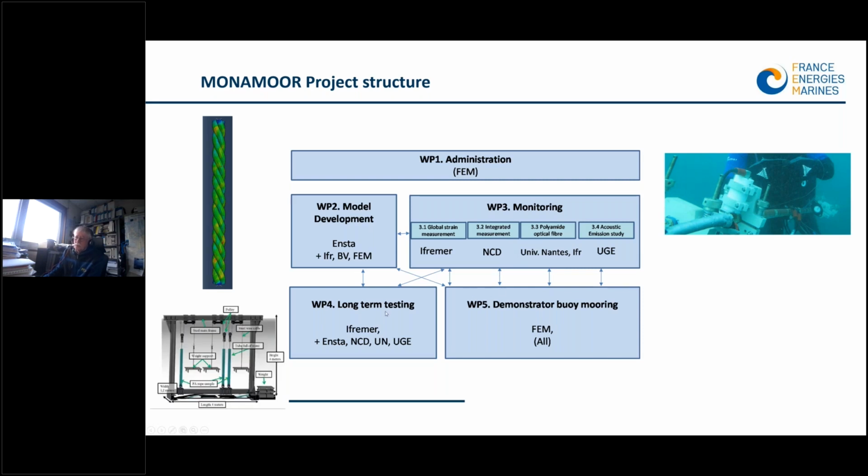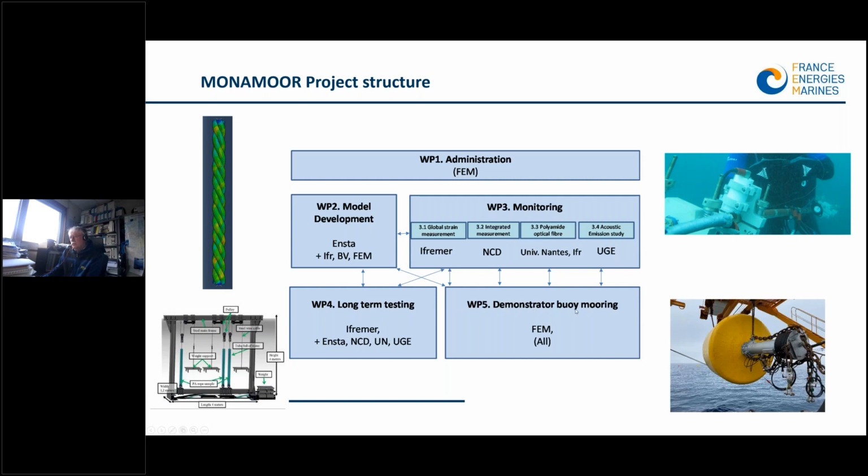For the long-term testing, there were 2 aspects: creep and fatigue. ENSTA Bretagne set up a full-scale creep test rig, which is about 4 meters high, which we'll talk about in a few minutes. And then with France Energy Marine we developed a demonstrator buoy mooring, on which we put quite a lot of this instrumentation, and which allowed us to get back some data from tests at sea. Jean-Sébastien and Romain will talk about that later. So I don't want to waste any more time. We'll go straight on to Laure, who will talk about some of the work package 2 modeling and some of the long-term testing results.